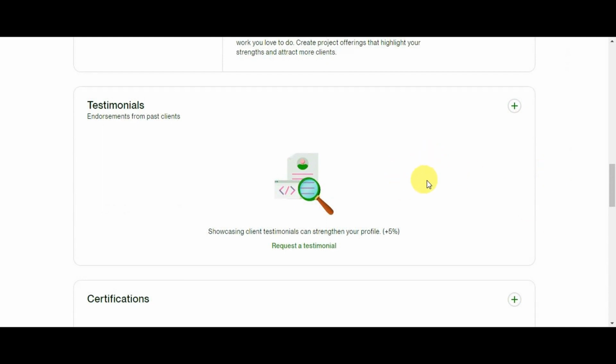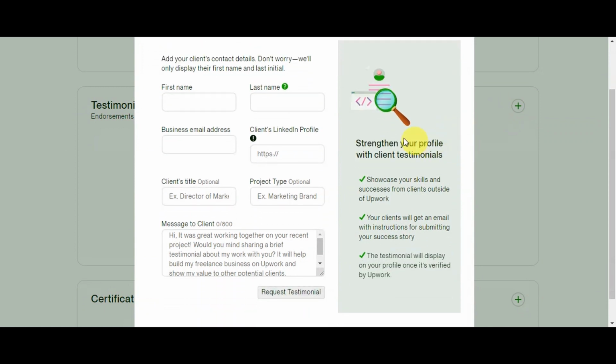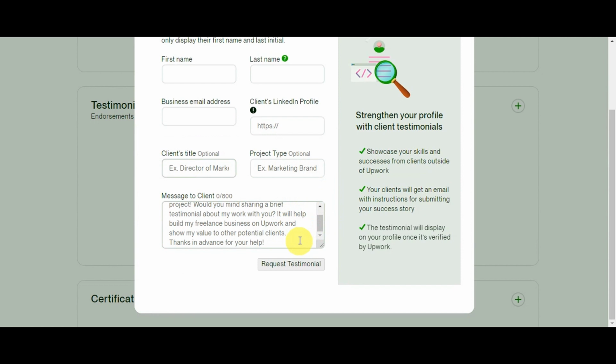Now, to add this into your profile, just click onto the plus button onto the upper right of testimonials. From here, you'd be able to see the different informations they need so that they can request for that testimonial. Starting with the first name and last name, you'll need to add in as well their business email address and also their LinkedIn profiles. So you can also add in here the title of the project that you did or the project type, and then you can add in a message in here so that they would be able to know that you're requesting a testimonial. Then lastly, just click onto request testimonial so that this would be sent out to them.